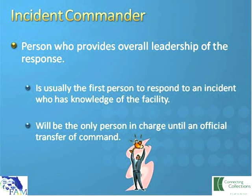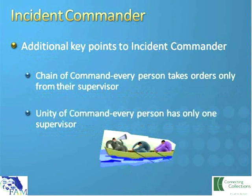The thing with the incident commander is that they are going to be the first person on site who has knowledge of the situation. So this could be the museum director, let's say if they're the first person on site. It could be an operations person if they're the first person on site. It's literally the first person there. And the reason why is because they're going to be there to assess the situation and take control of what is happening.